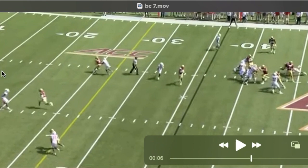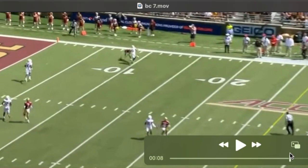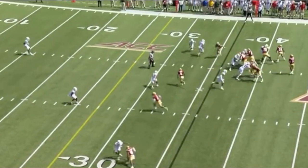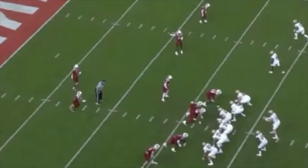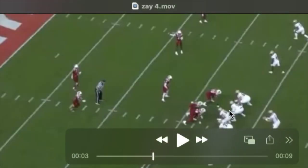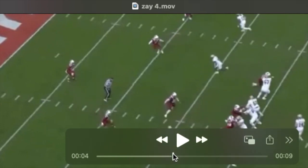I think this is an option for him. He's reading the deep safety in the middle of the field. Looks like he's being grabbed by the defender. He's going to stack the corner, stretch out, almost make this grab. He is a space threat. We see him here out of that 3-by-1 formation where he is the inside receiver.